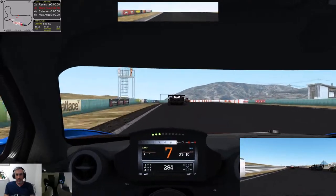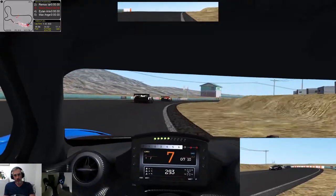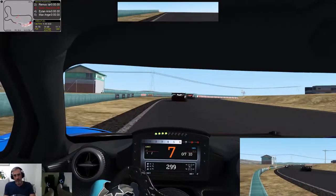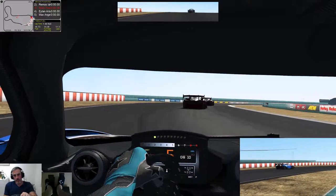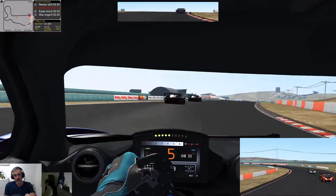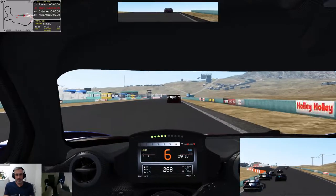And the reason that I've chosen the McLaren is just to show this circuit off, because Willow Springs is known for its extremely high-speed corners. You should see this car dipping into the 300s on that corner there, so let's see how we go next lap.